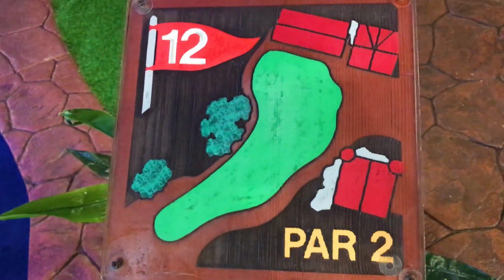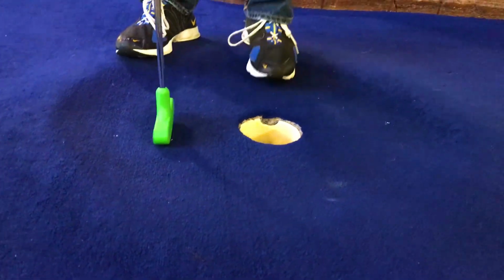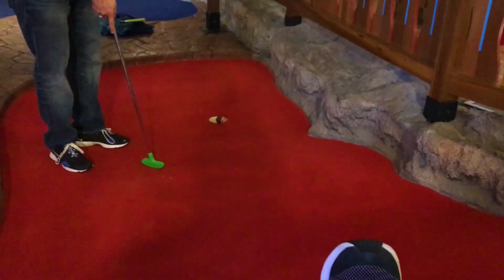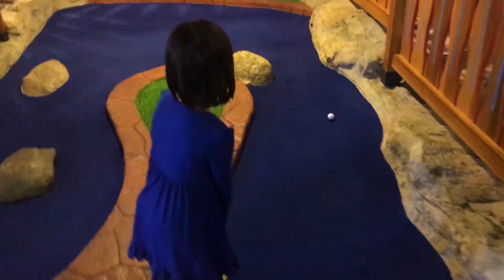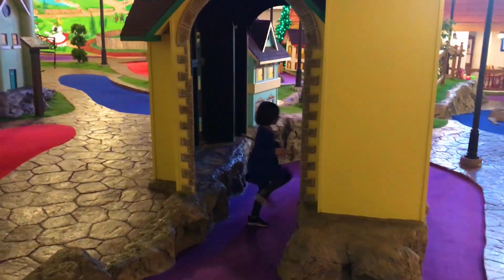Well, coming up, hole 14. At this point you have this cool pool just over the railing from the miniature golf. Just wanted to show you guys the pool area here. Really cool. Like it, Carleen? Yeah. All right. Cool, look at this, guys. 15, pretty cool.